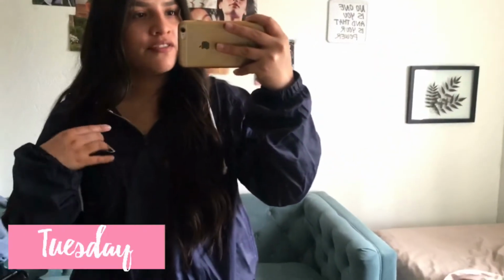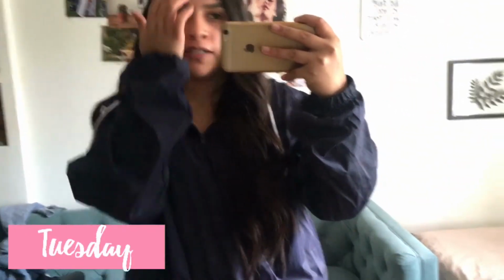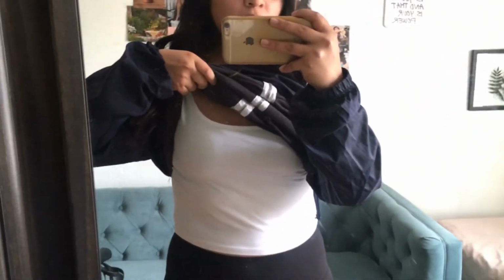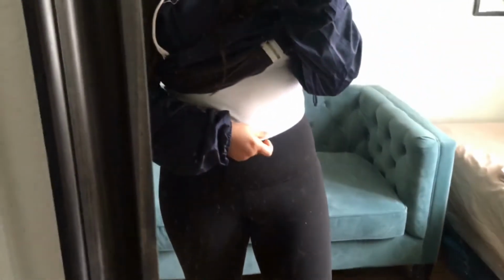Wow. Okay, so today is Tuesday and this is my outfit. I'm a little sick, so I decided to wear two sweaters. I'm actually right below this wearing a crop top. I could even show you guys. I'm wearing a crop top from Forever 21.